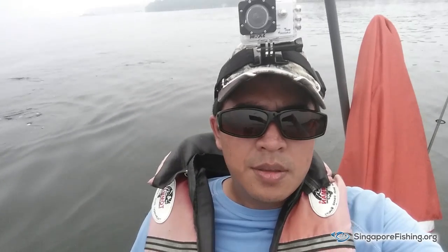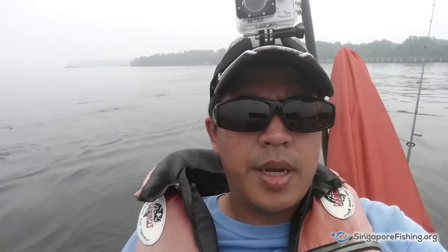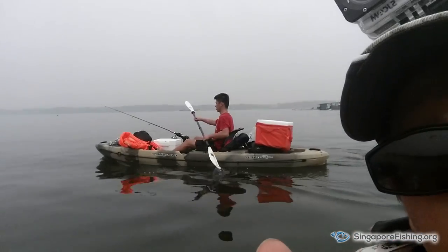The sun, we're out now. The sun is beating down pretty hard on us. Wind is very mild, fairly humid, and the haze is quite bad. Not as bad as this morning, but still pretty bad. You can't really see much.